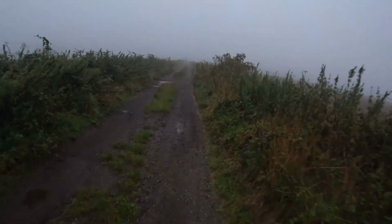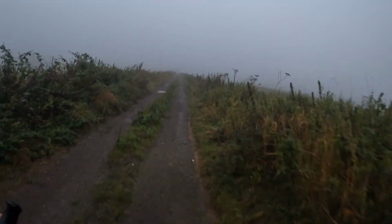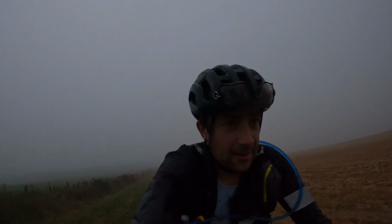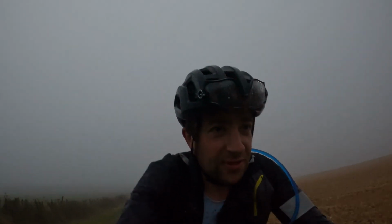As you can see, I'm back up on the top of the Ridgeway. Hopefully got a few miles of nice rolling terrain. Still taking in those wonderful evening views.